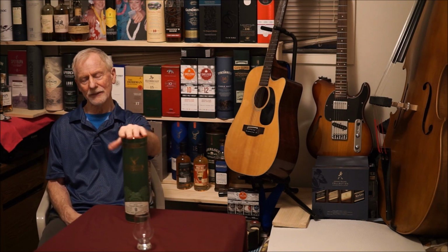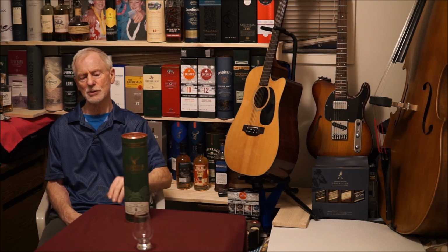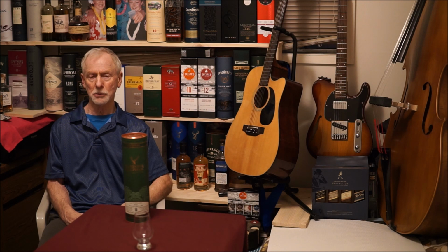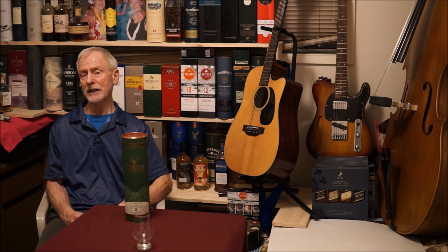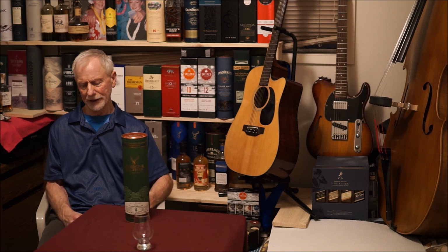Now, the reason I've got this is because it's very hard to get a Tormore bottling, an actual house bottling. And we'll probably talk a little bit about that later, because we're probably going to be seeing more of the in-house bottlings now that it has changed ownership from Pernod Ricard to Elixer Distillers. And because I've done a presentation video, I'm not going to get too much into it. I could give you a very short history on it.